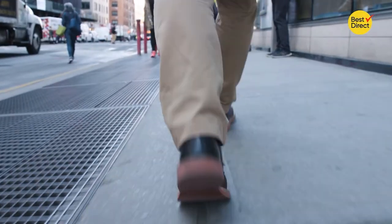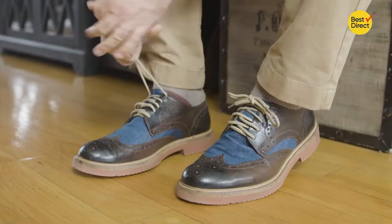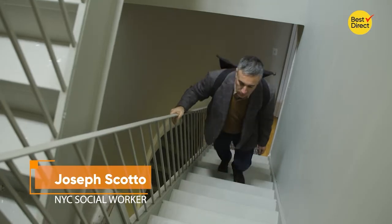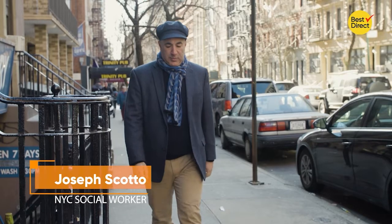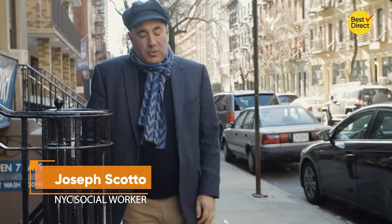I get around mainly by subways and walking, and I wear shoes for style, not comfort. I am not going to wear orthopedic shoes. They're just not fashionable. I also live in a 3-flight walk-up, and I have a duplex, so more steps. My feet ache. My back is always in pain.